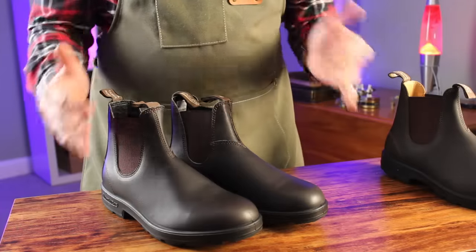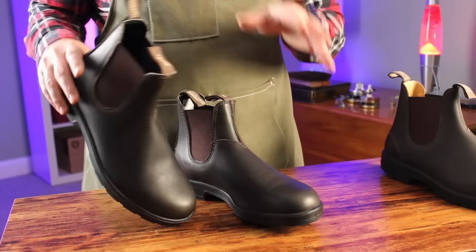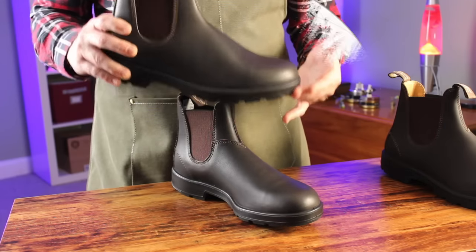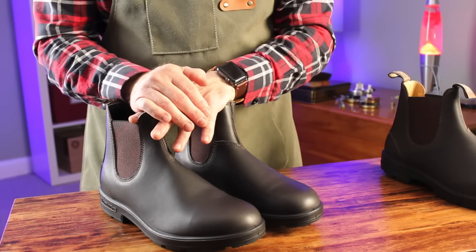The iconic Blundstone 500s launched in 1968 and they've sold over 25 million pairs. Did you know there are just over 25 million people in Australia? It's amazing to think that Blundstone has sold a pair of 500s for every man, woman, and child living in Australia. They must be doing something right.